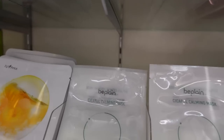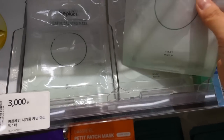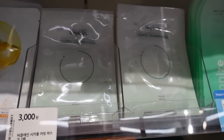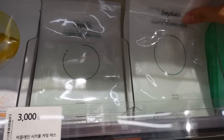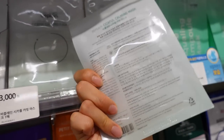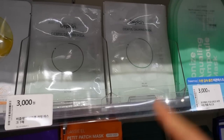This is one of the sheet masks that I loved. This is the BEPLAIN Cicaful Calming Mask. This is one of my favorite products from the brand as well. Overall, BEPLAIN has really good formulation, especially for all skin types, but if you do have sensitive skin, I think you're going to love this brand. It's a really simple sheet mask too, and you can use it daily, especially when your skin is really sensitive. This does have 83% Centella Asiatica extract. So this is one of my favorites.